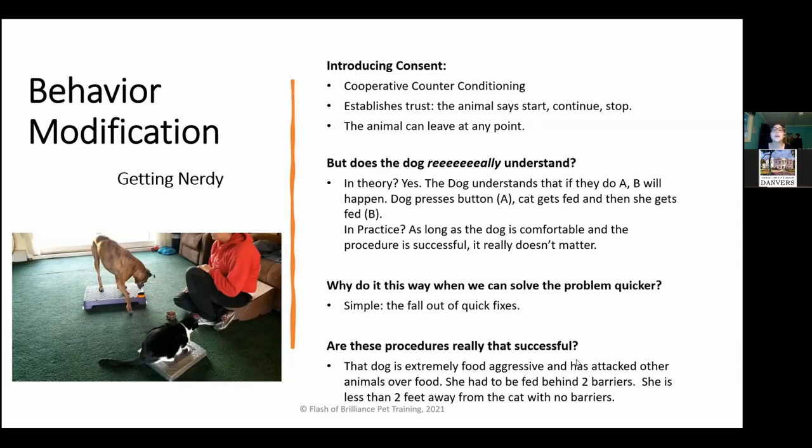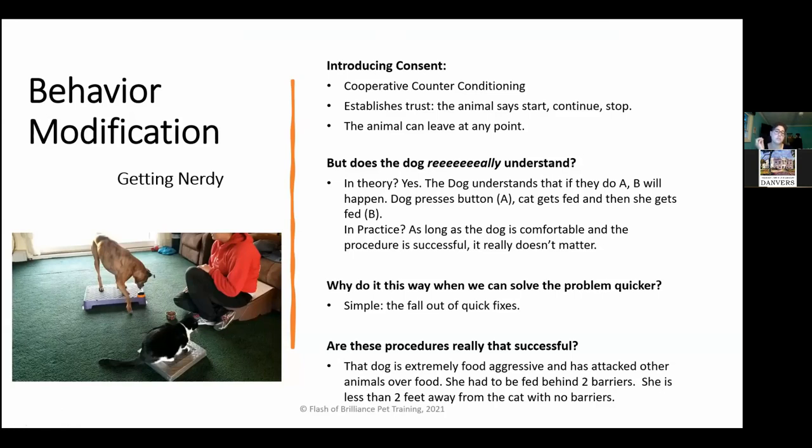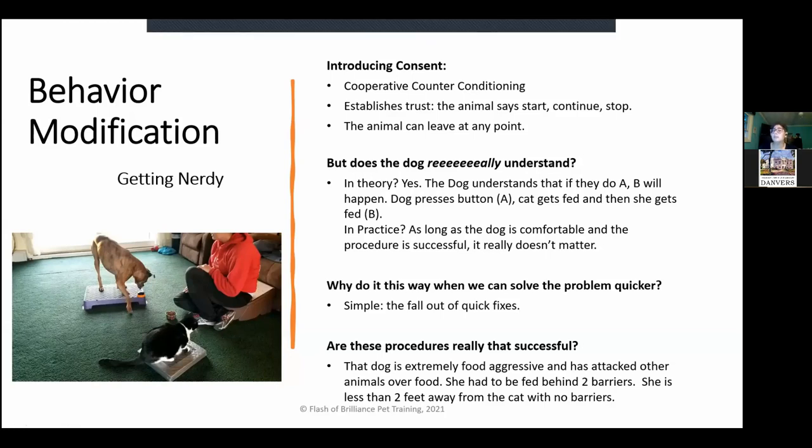So, introducing consent. Cooperative counterconditioning is putting the dog in charge of their counterconditioning protocols. So like we talked about before, what counterconditioning and desensitization is, we're putting the dog in control. So the dog starts the procedure and has the ability to stop the procedure or continue the procedure. It establishes trust because the animal is in control. And let me tell you something, if you don't know this, control is a primary reinforcer, just like food. And that is the same for people as well as dogs, and especially for cats. So it establishes trust. The animal says start, stop, or continue. The animal can leave at any point.